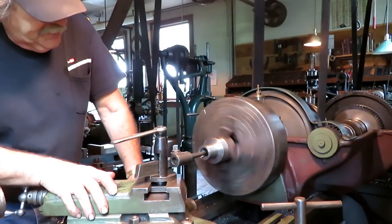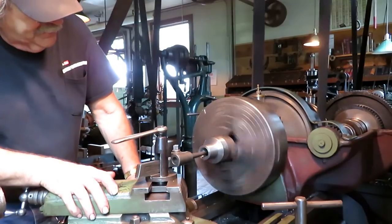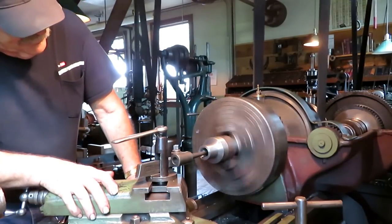Really nice surface. That tool was doing a really good job, and then running really slow on this way.